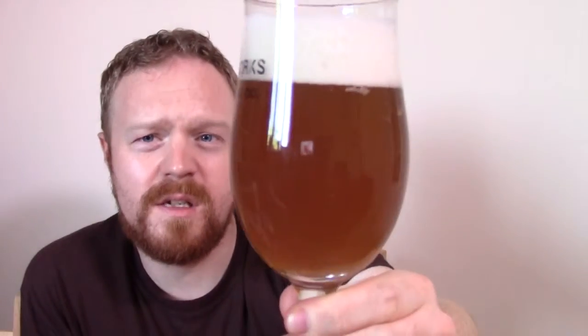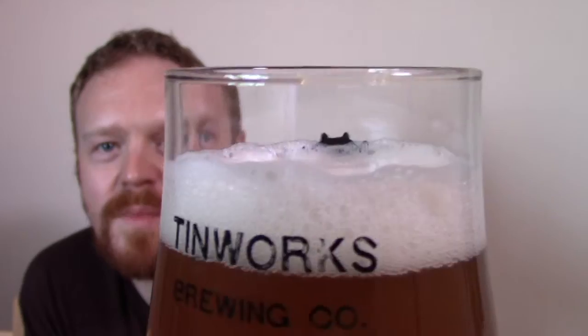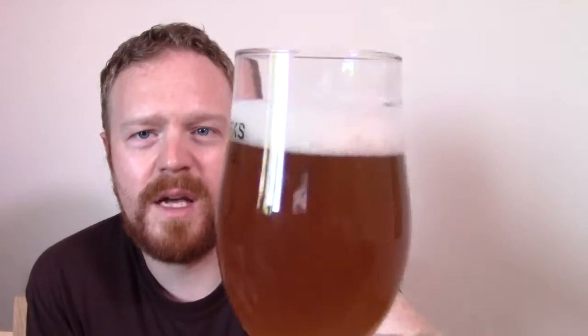Yeah, so straight away, initially when that was poured, I poured it not too vigorously or anything like that, but there was no head coming through. But then, as the last little bit came out from the bottle, it's got a bit of a head on it now. It's about a one finger, quite creamy looking white head, actually. Looks quite nice, and it does retain the head as well.